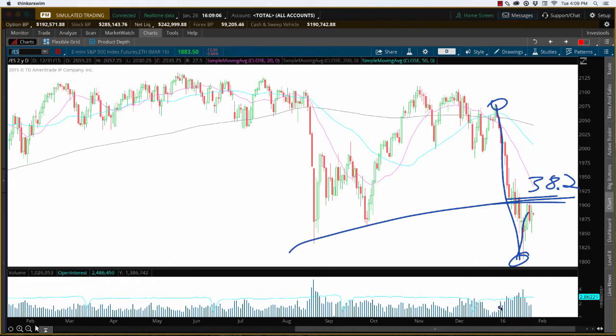And we see the volume heavy on the drop, peaking at the support zone and then waning, and then starting to pick up again, as we might be seeing a reversal. So that's where we're sitting on the market as far as technical analysis goes.